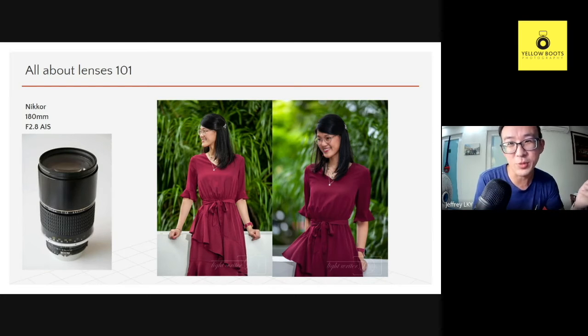The only problem is manual focus. There's no focus peaking compared to mirrorless. But if you know how to focus, you know the basics, it's not really that difficult. It's actually quite enjoyable. I think more hands-on is more fun rather than letting the camera do everything itself.